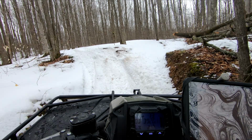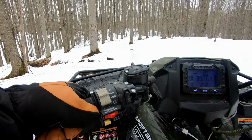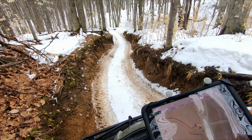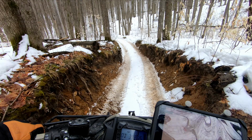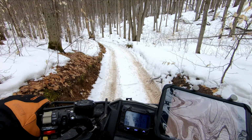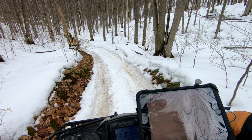And I haven't really even done the South Trail yet, the South Loop on this. So I did a portion of it, but didn't do the whole thing. So I'm anxious to do that in the next year. But yeah, the Kalkaska trail system, highly recommended.